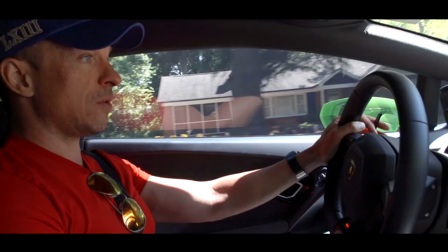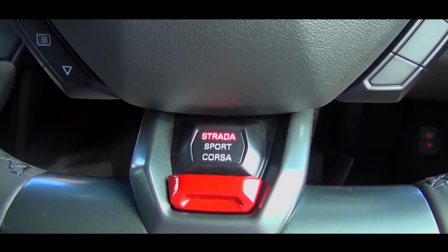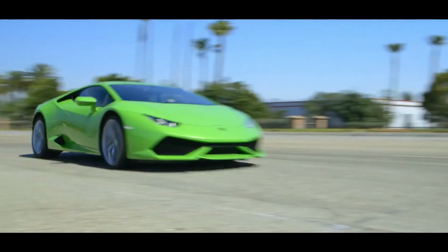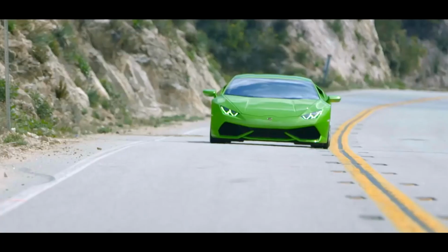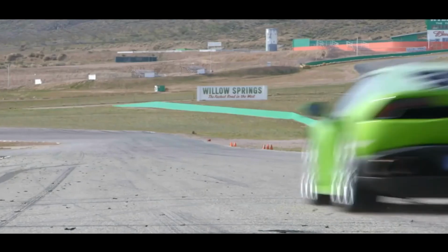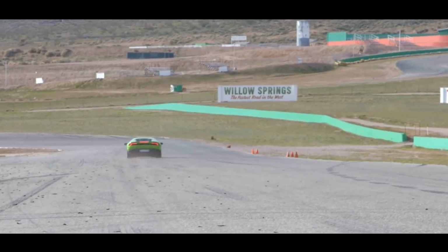Right here on the bottom of the steering wheel, we have 3 different modes. We have Strada, which is street. The engine's kind of quiet. It's a bit more comfortable. The shifts are smoother. And we can flip it right there into Sport. That opens the baffles on the exhaust, makes them just sound a little bit more aggressive. And then you have Corsa.